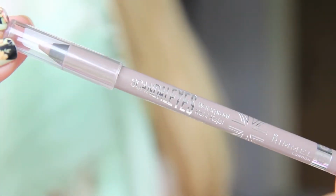And then the other thing for eyes, which I love from Rimmel, are the Scandalized eyeliners. And I've spoken about these so much. This is actually a new colour that I picked up the other day. It's like a gorgeous kind of taupey brown colour. I love this. They do an amazing nude, a great black. These are really, really good value for money.